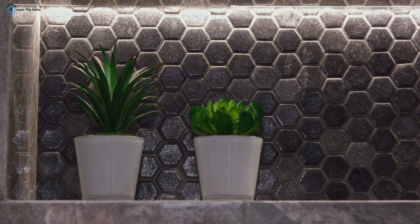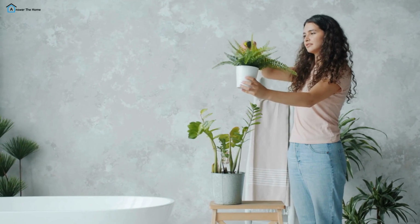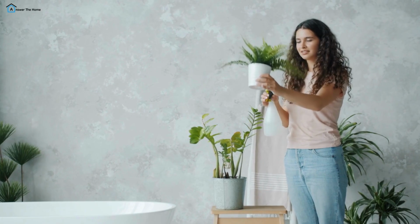There you have it, folks. The top 15 best bathroom plants for low light. Not only do these plants add a touch of nature to your bathroom, but they also thrive in the humid environment and are easy to care for.